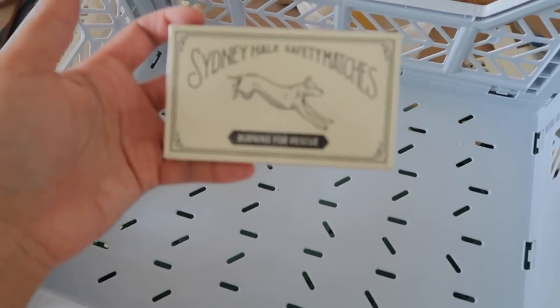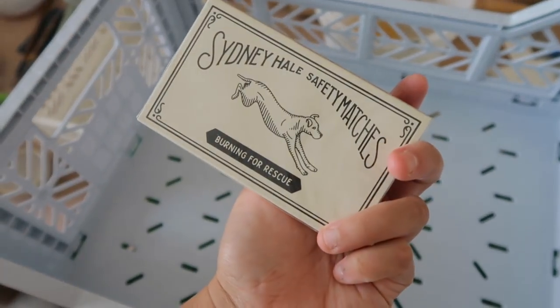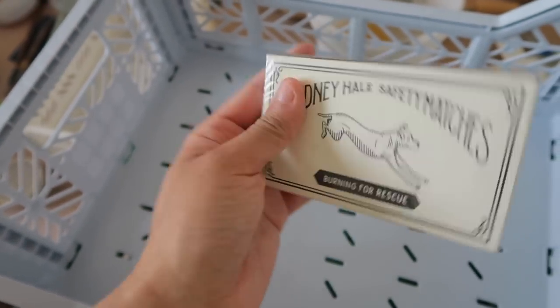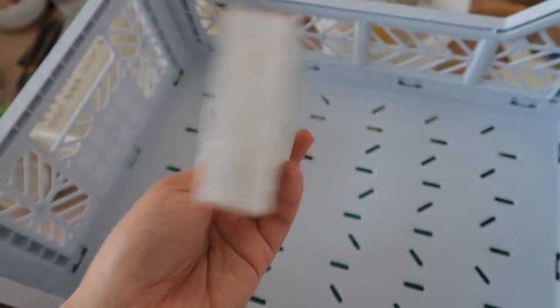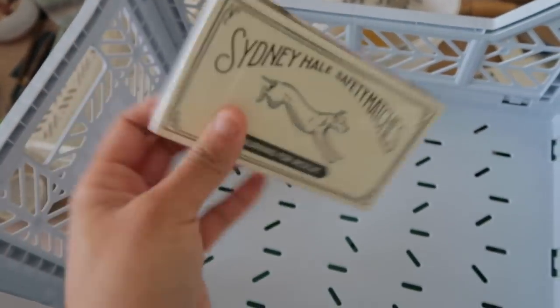I went back in that bag and remembered that I bought some new matches so I can light my intention focus candle. I think 100% of the proceeds go towards dog rescue.